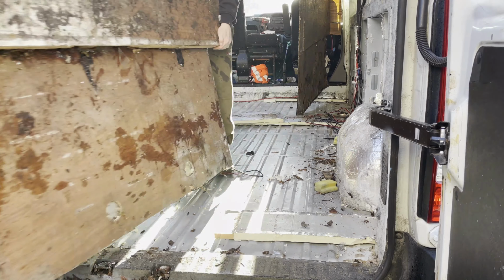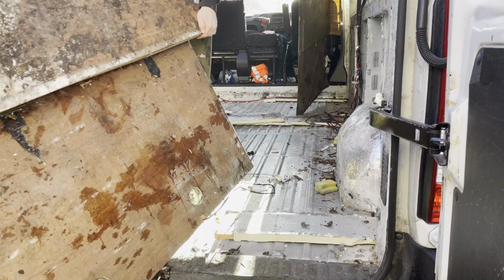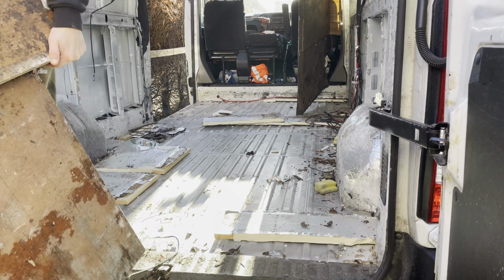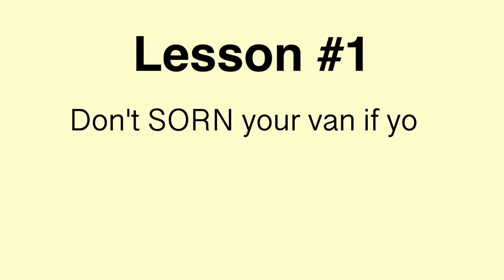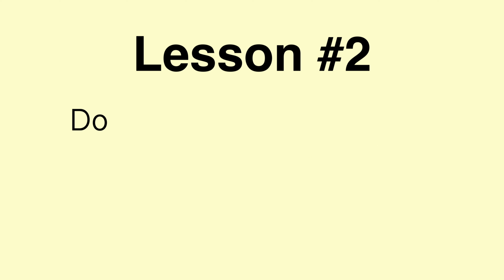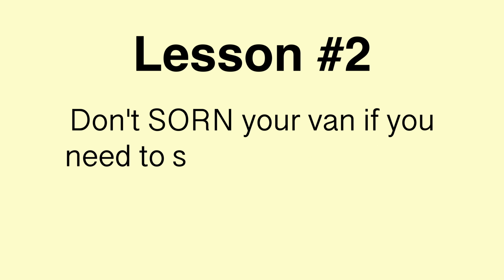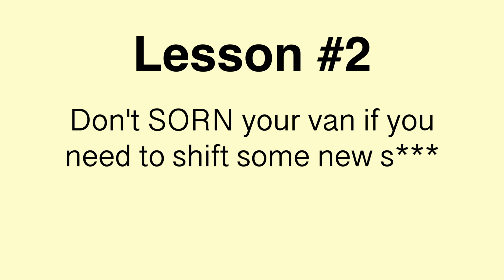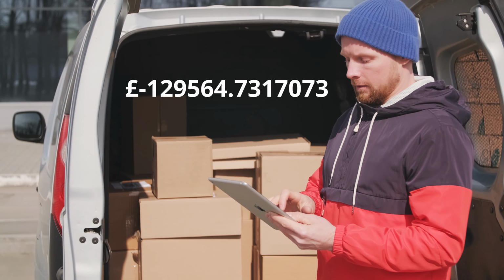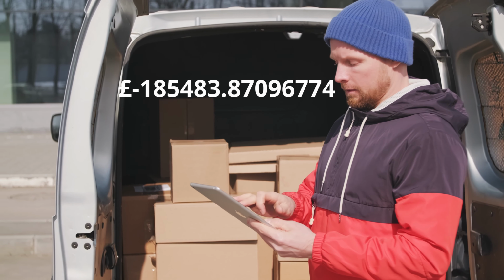Sadly, it's in terrible condition, so it won't be going back in. I wish we'd dropped it off at the tip before sawing the van now. Oh well, that's lesson number 1. Don't saw your van if you're going to need to shift a load of big crap like this to the tip. Also, don't saw your van if you're going to need to pick up a load of new quality materials to replace the crap, or you might end up blowing a load of your budget on delivery charges, and handing them straight to Jeff Bezos.